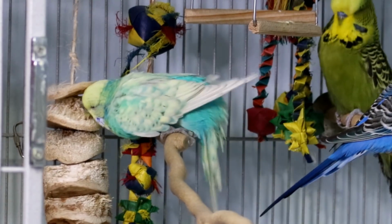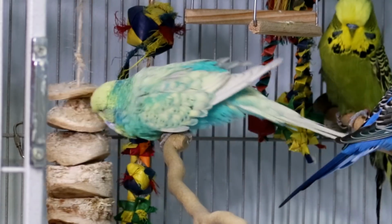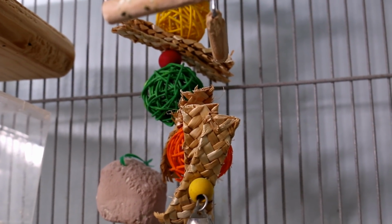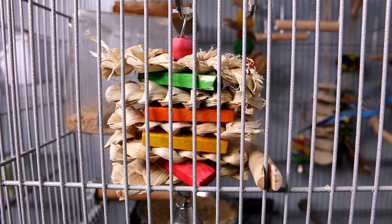They need a lot of shredding toys, and they're just called shredding toys. So always make sure your bird has something to chew, or your bird might just chew your wall or your door frame. But they always need to chew, especially females. They chew a lot.